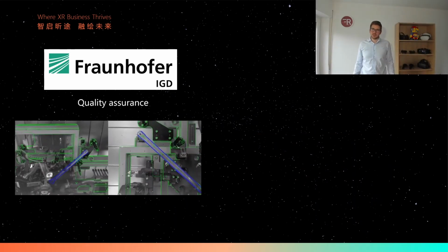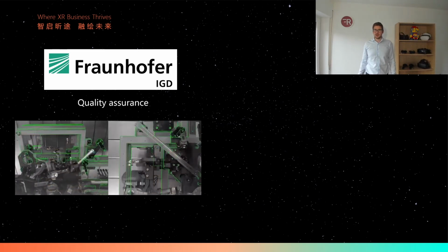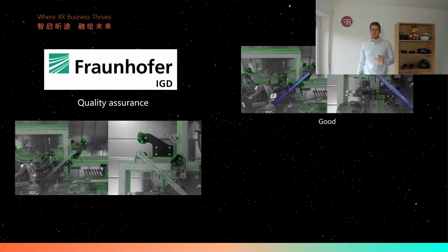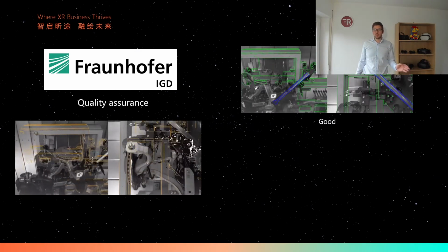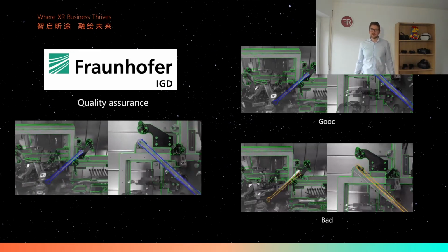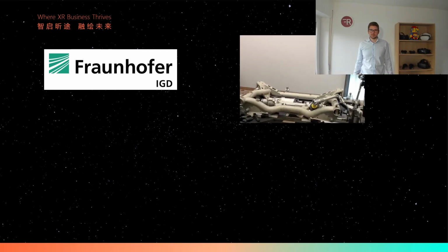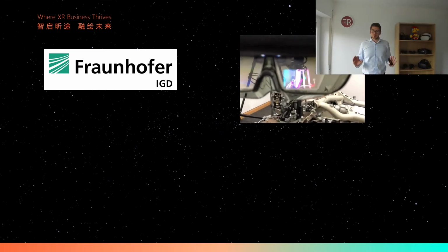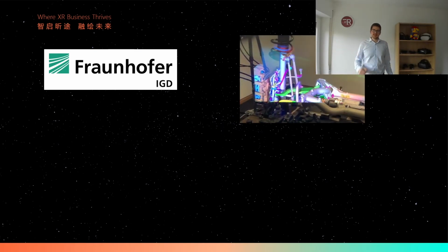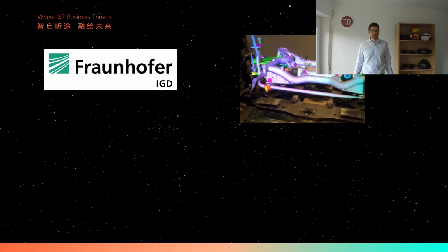Another use case I want to mention is quality assurance. In this video you can see how an automatic computer vision system detects if two components are either aligned good or if they are aligned badly. So this is another one of our use cases that we use at Fraunhofer. But of course we also work with head-mounted devices like HoloLens. In this case you can see how the model-based tracking works on our HoloLens 1.